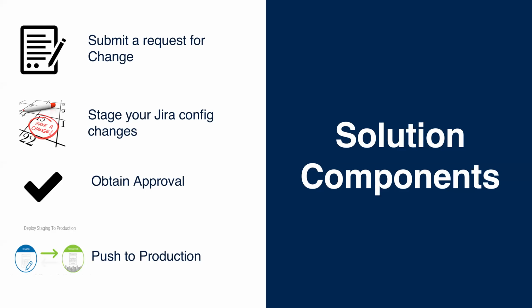All right. So after we have our processes and our principles, the next thing we need to do is add some tasks. We have our process, we have our principles. We need to add some kind of activities associated with that to make the changes to go from our staging to our production environment. So one of the tasks is that somebody needs to submit a formal change request. Right? We need to change our JIRA configuration changes. We need to obtain approval. And lastly, we need to push to production.